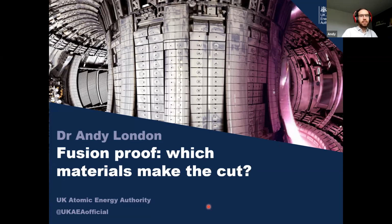My name's Andy London, and I work at the UK Atomic Energy Authority, based at the Culham Centre for Fusion Energy. I'm an experimental materials scientist, and I work specifically in the materials research facility at Culham. I'm going to talk to you about some of the fundamental aspects of irradiation damage. This is important for future fusion reactors, as well as some of the materials that we'd like to use, why those particular materials, and some of the problems.